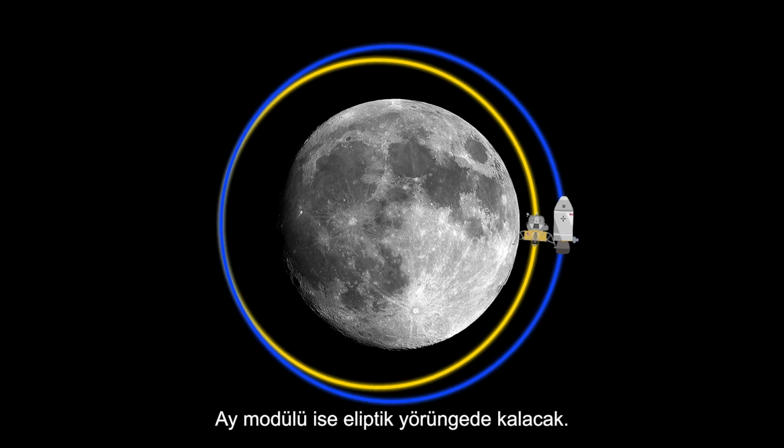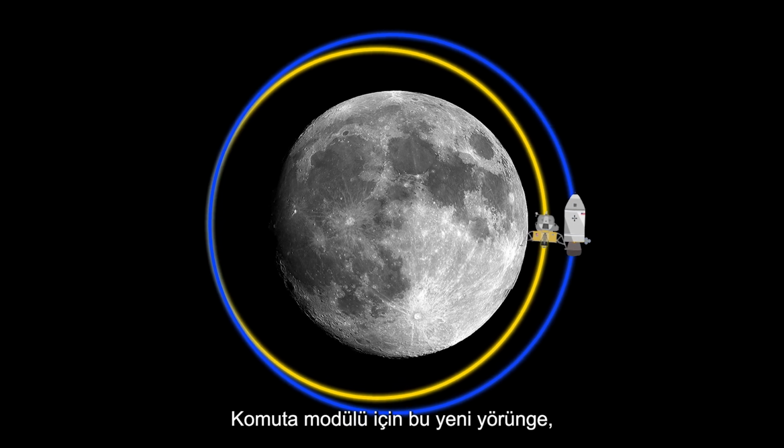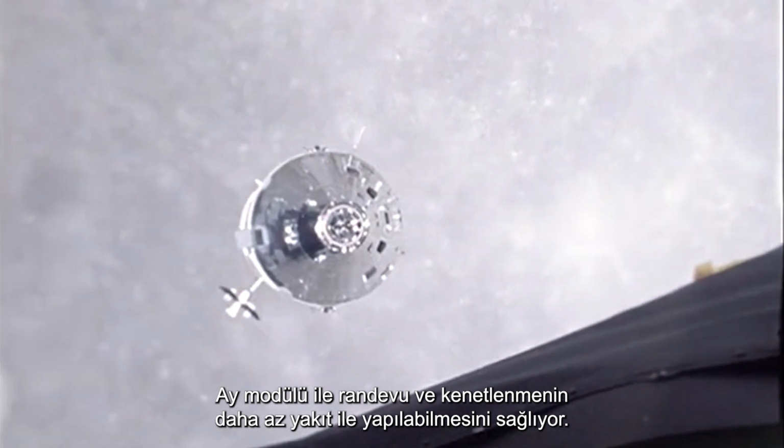The two spacecraft had disappeared into the far side. Ken Mattingly has to perform a circularization burn, while the lunar module will stay in its current orbit. This stable circular orbit for the command module was essential for simplifying the rendezvous and docking with the LM, ensuring fuel efficiency, and facilitating mission planning.